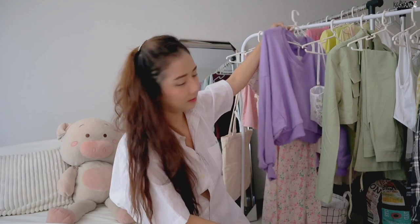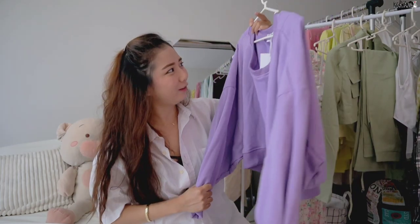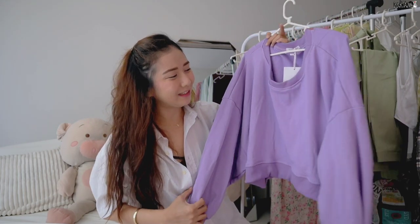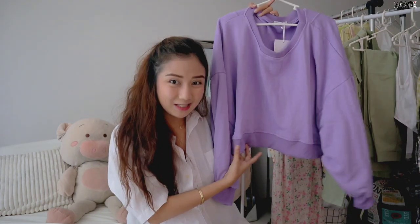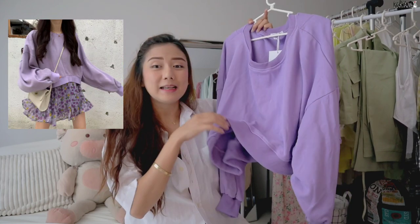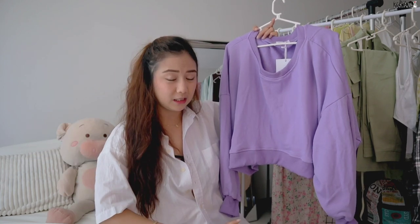Next is this puff sleeve sweatshirt. I know it's not floral. It's a floral campaign that I got. But then, this is really not floral. But the pair of this one is floral. Yung skirt nito. Unfortunately, kasi it's my first time, so I didn't know that it doesn't come, yung top tsaka yung bottom is different order. So, eto yung nakuha ko.